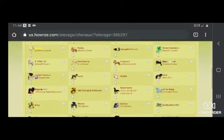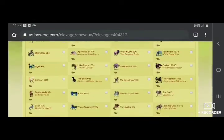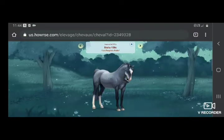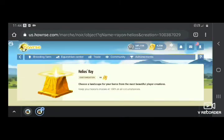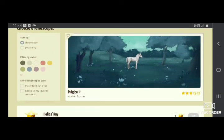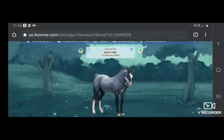Oh, no. So that is my Immortal Golden Apples. And here's my Immortal RCs, retired coats. I have quite a bit. Oh my gosh, I love this combo. I especially love the background. Who's this by? Drizzle. It reminds me of the coat that I have on the Dream Was Taken horse. The background I have on that one.